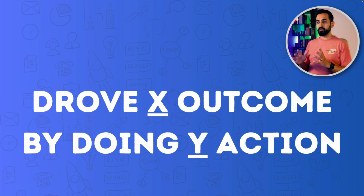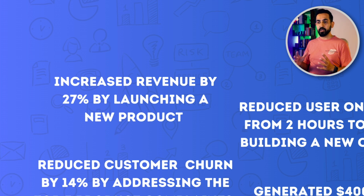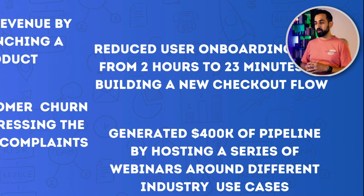But I like to simplify all of this into this simple sort of formula, which is drove X outcome by doing Y action. So you want to first upfront talk about the outcome that you've had, and then you want to talk about how you brought about that outcome by doing a certain action. So looking at a few examples here, you can say increased revenue by 27% by launching a new product. So the work that you did was launching a new product, but you understand that that had the eventual impact of increasing revenue by 27%, generated $400,000 of pipeline by hosting a series of webinars around different industry use cases. Again, generated or delivered X outcome by doing Y action.